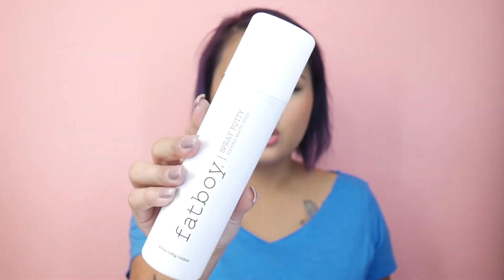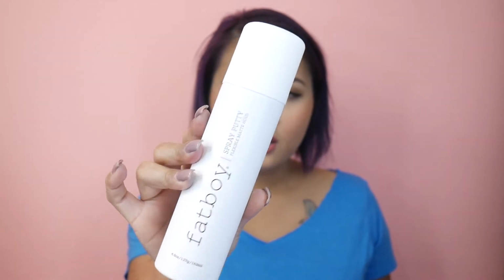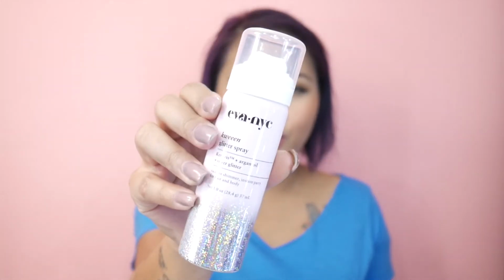All right, and next we received this spray putty from Fat Boy. So I received this during one of the events from IPSY this past week. And Fat Boy actually is a gender neutral brand. So that is pretty amazing. Go ahead and check them out, guys. They have so many products that are really awesome. So at IPSY NYC, their booth, they were giving away these sample size glitter sprays, and this is called the Queen Glitter Spray. So this is so cute.